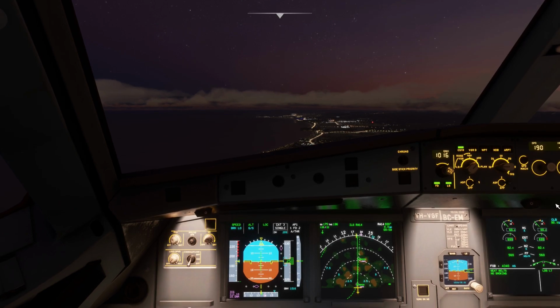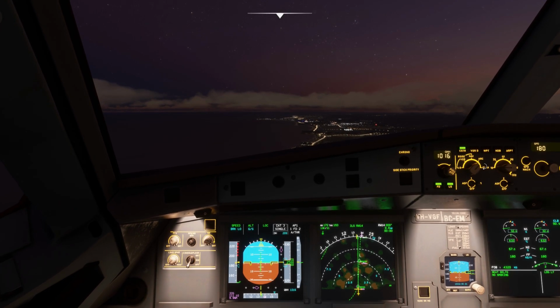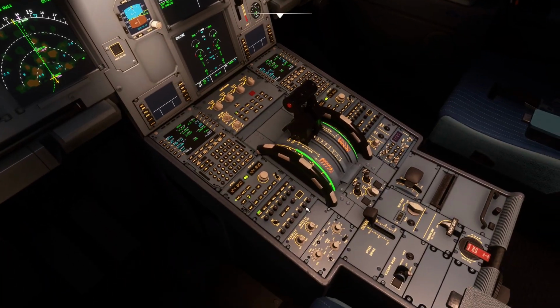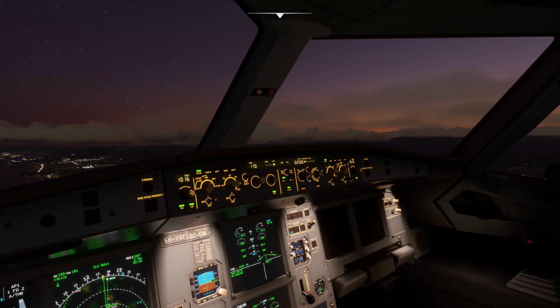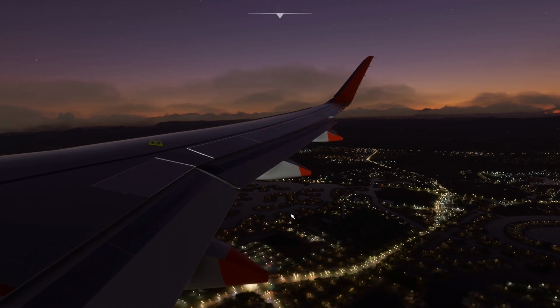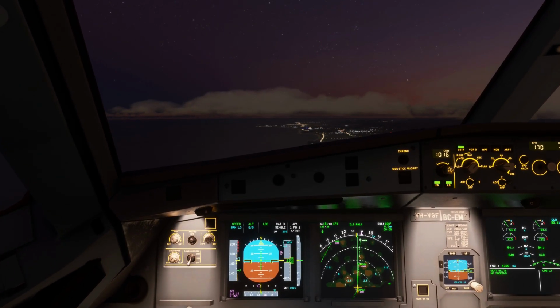2,500 feet. We're about 10 nautical miles away. Let's slow ourselves down to 180 knots. And the glide slope is active and is coming down. Let's go ahead and take flap 3, gear down, and slow ourselves down to 170 knots. We can also go ahead and set the missed approach altitude, which is 3,000 feet. And there we go. We are now coming in for a nice, hopefully smooth arrival into Gold Coast International Airport.